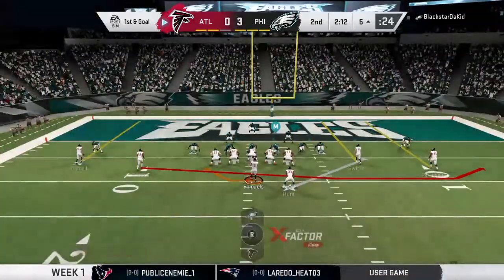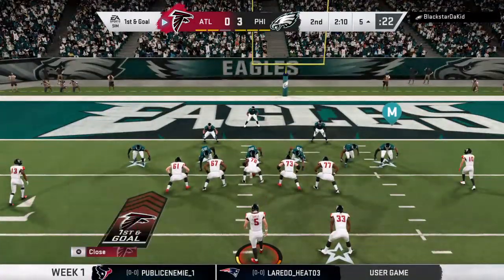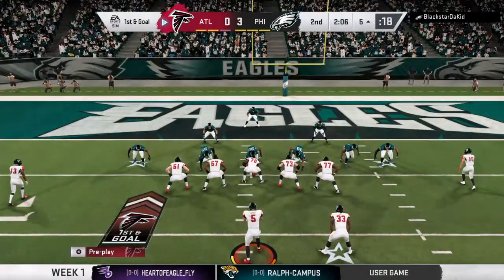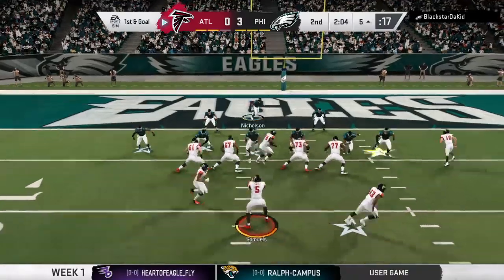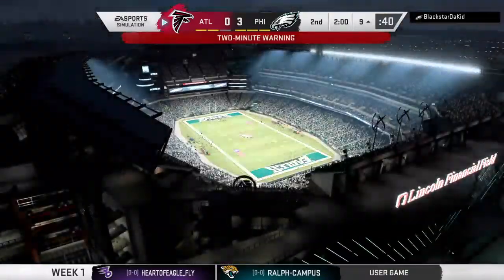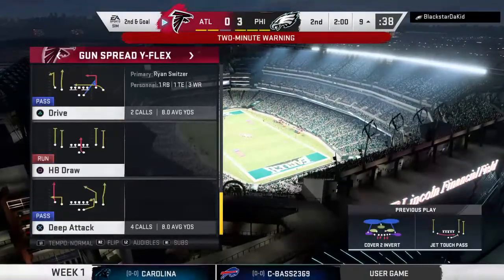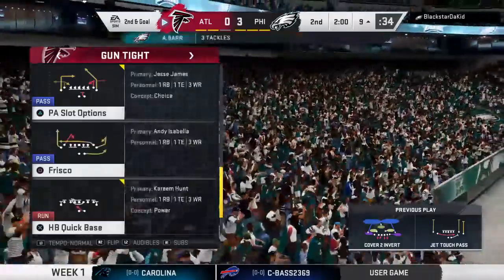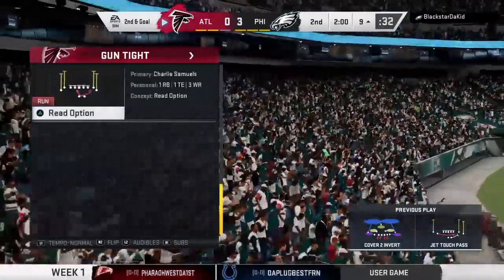They don't need to run another play here before the 2-minute warning. Let's see if they do it anyway. And that one covered beautifully. Their defenders stayed home, and they'll stop him behind the line. Yikes, a 4-yard loss really sets him back now for second down.